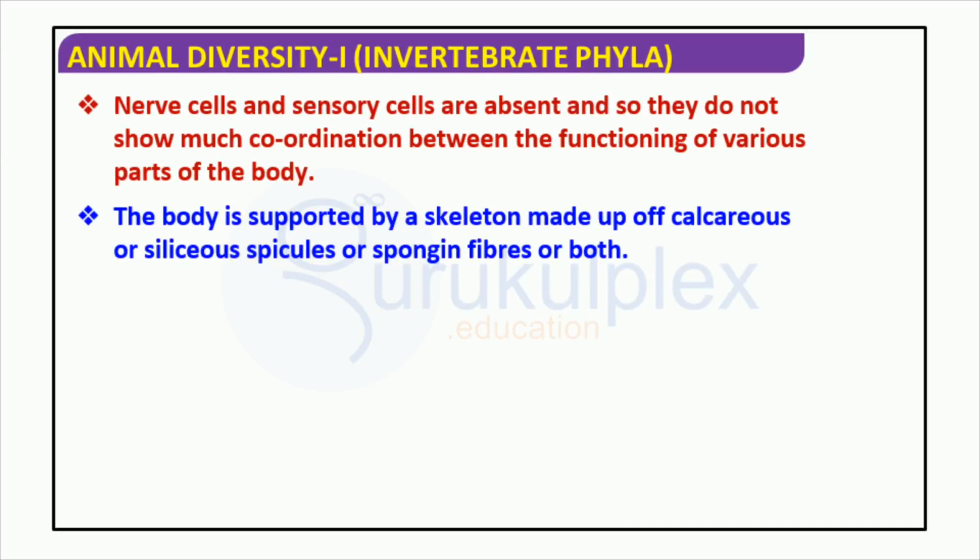Sponges do not have nerve and sensory cells, and rather, their body is supported by a skeleton comprised of calcareous or siliceous spicules, spongin fibers, or both. This feature is visible in various species, ranging from the simplest single-celled protists to the more complicated jellyfish and clam species. Gaining a deep understanding of the invertebrate biodiversity is paramount to have a complete understanding of the animal kingdom.